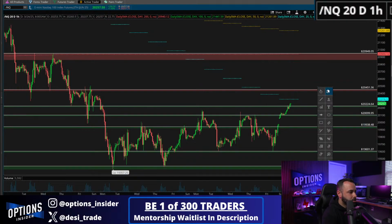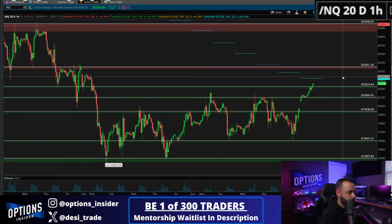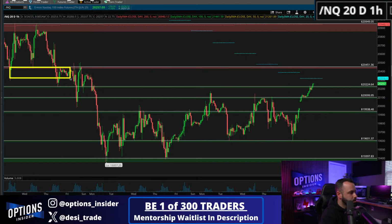Now, this is going to be a little bit tricky here, my friends, because we are trading right into the 20 SMA on the Nasdaq futures, and that is going to be a little bit tricky. It's also right in between this zone, which is going to be tricky as well, right?